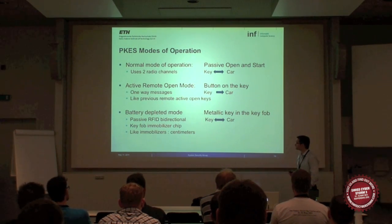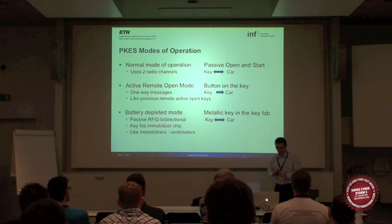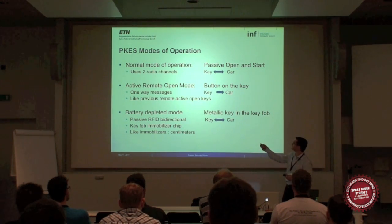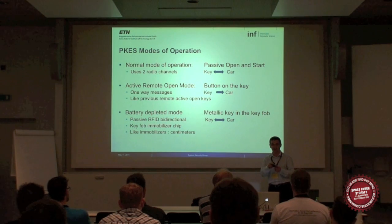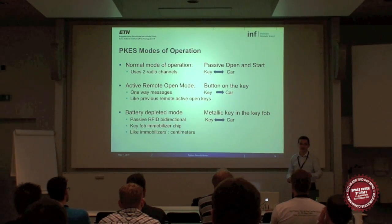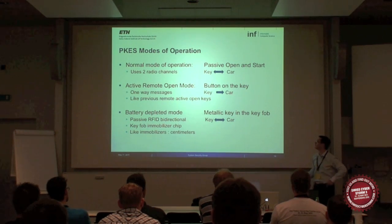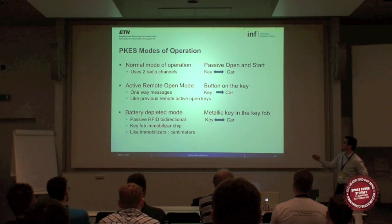Well, in this case, your key not only contains an active RFID tag, which will be used in the normal mode of operation, but it also contains a passive RFID tag. So if your battery is completely depleted, this device will be a passive device, which you will have to put really close to the lock of the car, and then the car will unlock. Equally, when you enter the car, you would have to put it really, really close to the ignition button in order to have it start. So there is a sort of a backup solution if your battery is dead. But the normal mode of operation is what we will focus on.